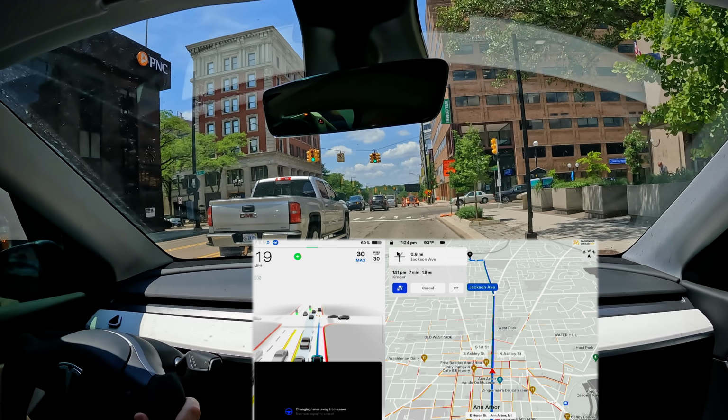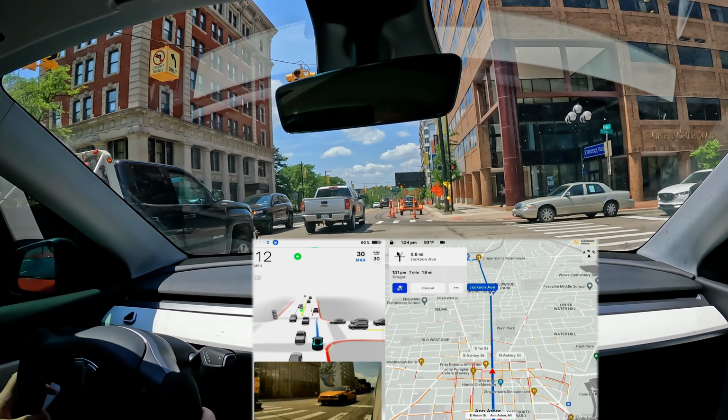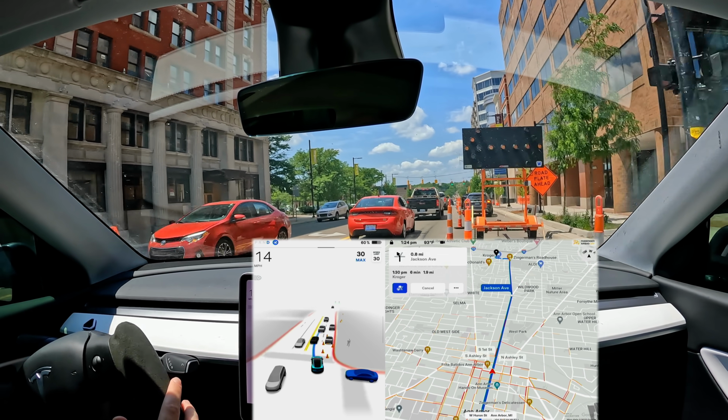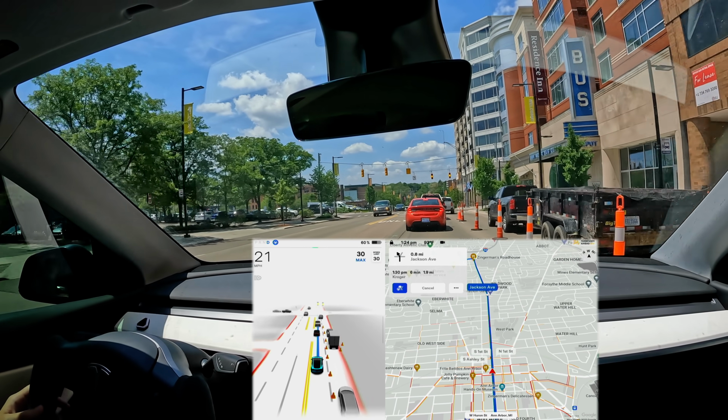So it is showing that it wants to move to the left here. It turns on its left turn signal, and it's waiting for the car here, and then there is space. Hey, sick. I will take it. A little sloppy, but oh man, and that person ran over that cone.